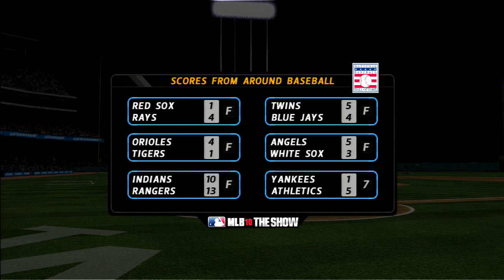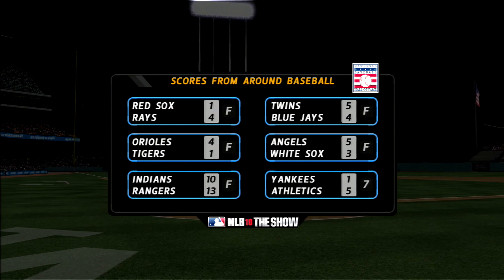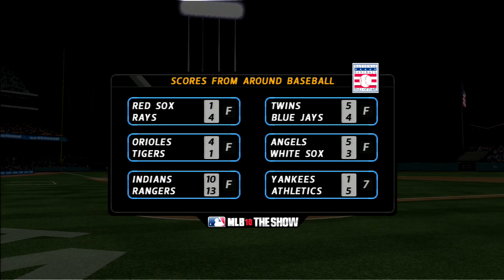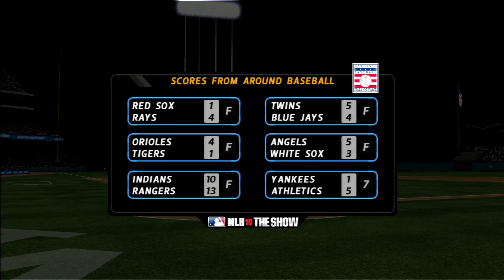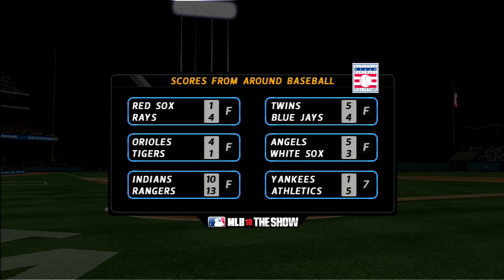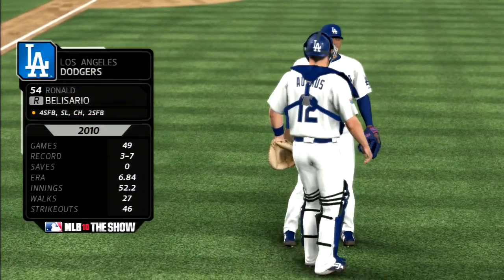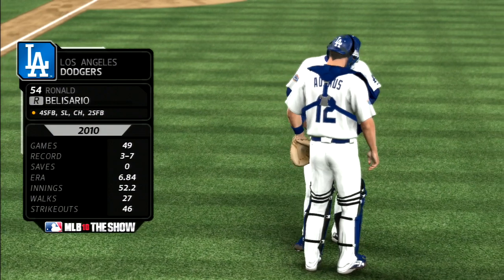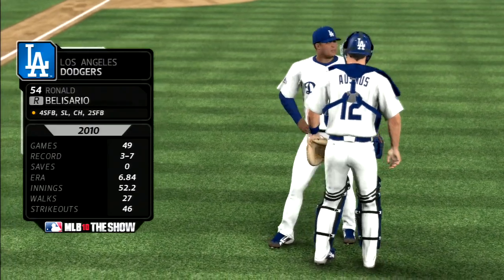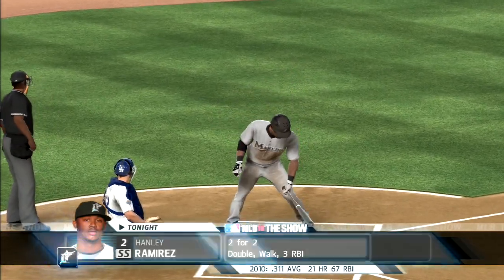Time for another look at the scoreboard tonight, as this time we check the action in the American League. Ronald Belisario is on his way into the ballgame now, as he'll be making his 50th appearance of the year. Hanley Ramirez will get things going here for Florida, with Dan Uggla to follow.